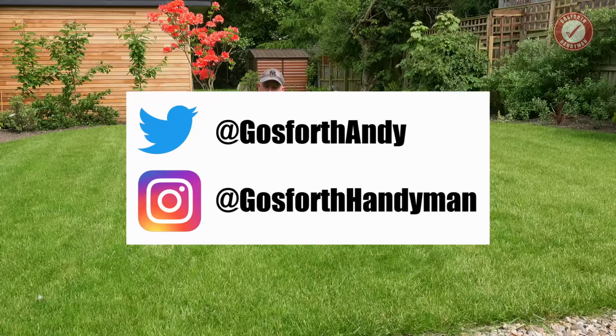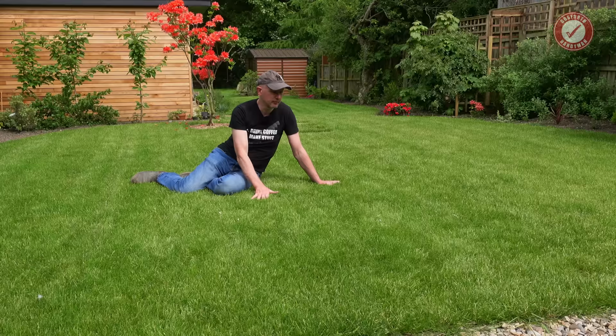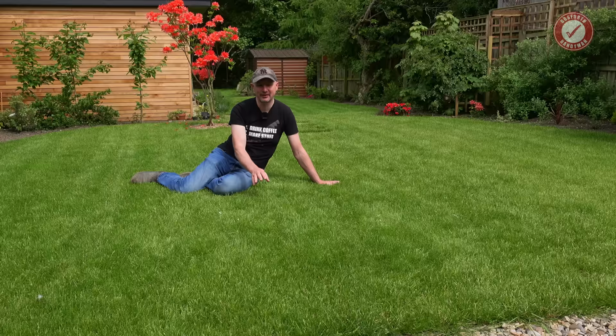But yeah, certainly within a week, the lawn was good as new, and it's great now. We haven't had any rain for a few weeks, so it's not as green as it was a couple of weeks ago, but it's just great, nice and thick and perfectly usable, so I'm really happy with that.